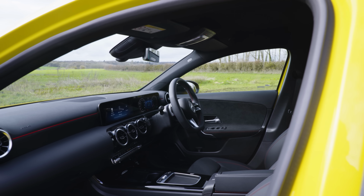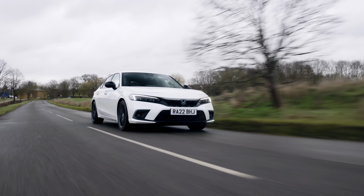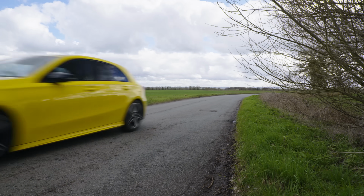For around 32 grand, you could get yourself a Honda Civic, which delivers far better fuel economy and performance, albeit with a far less refined driving experience.